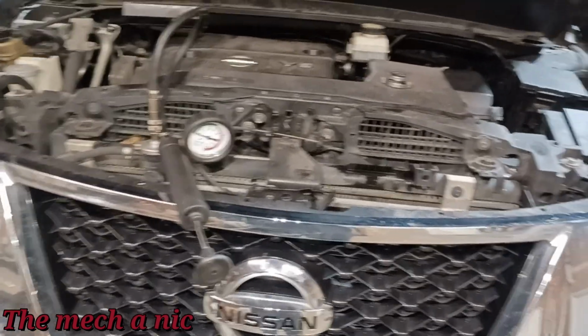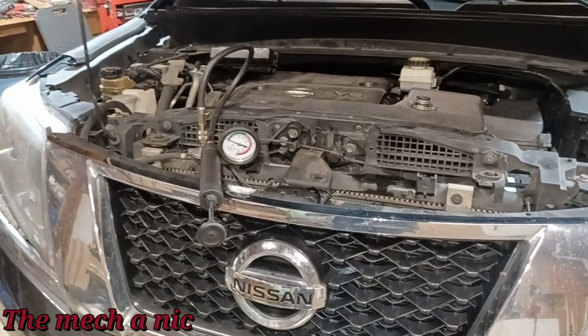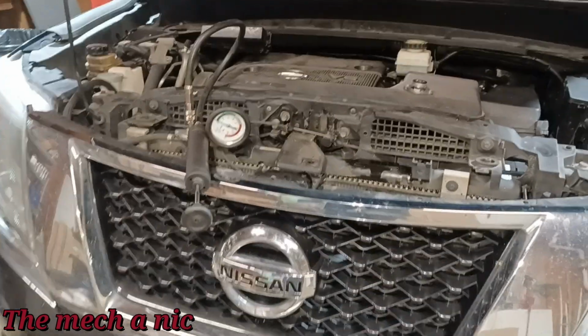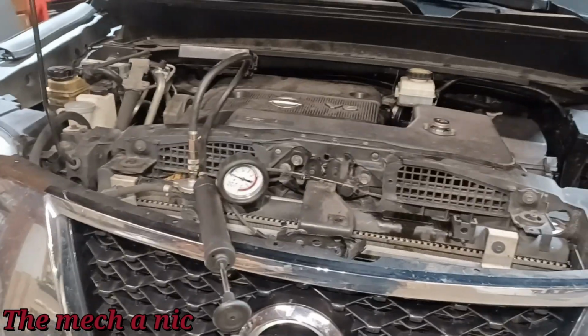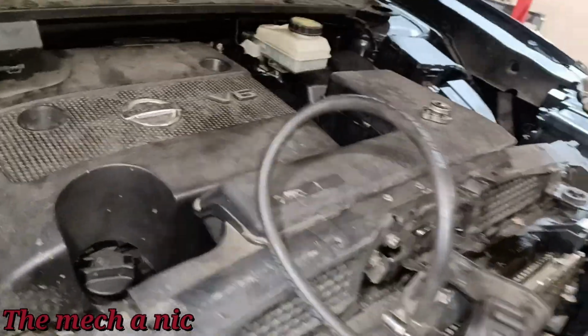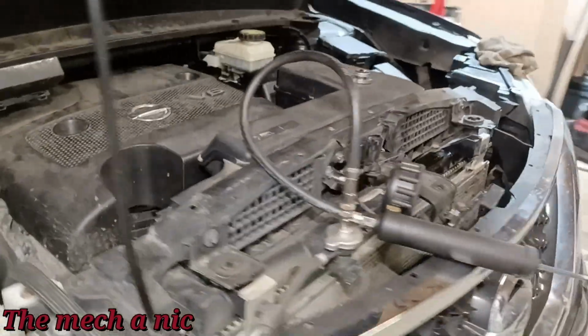And guys, I don't know if I'm gonna get this job. This looks like it could be an expensive job with parts and labor. I was looking up some quotes online, and yeah, it's not cheap. So I've never changed a radiator on one of these Pathfinders, but if the price is a reflection of that, then it looks like it's going to be a nightmare.